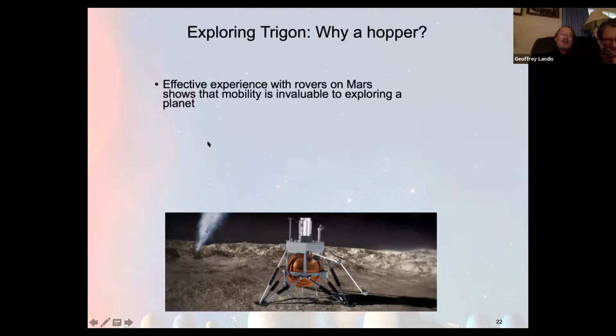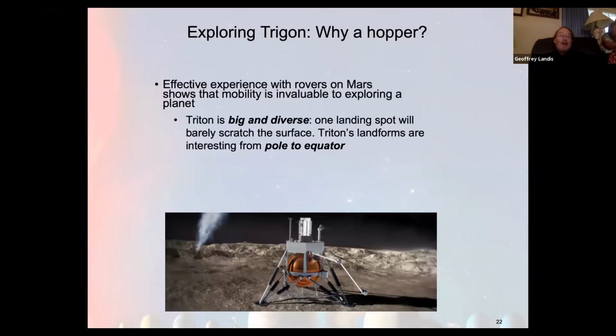Experience with rovers on Mars says mobility is needed to explore a planet. And remember, Triton is a planet almost as big as Mars. Not quite, but almost as big. So Triton is big and diverse. One landing spot will barely scratch the surface. No pun intended there. Triton's landforms are interesting all the way from the pole to the equator. We want to look at them all.